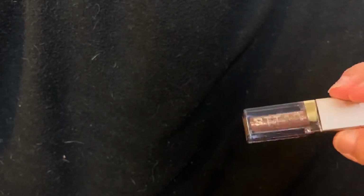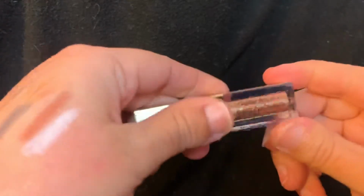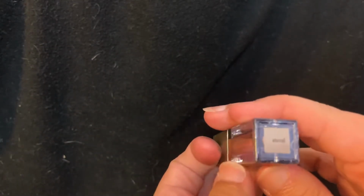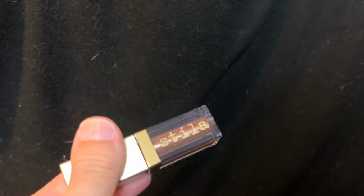Okay, let's go to lips. Oh, one more. The Stila. Where are we? This is the Stila Glitter and Glow Liquid Eyeshadow Topper. And this is in the shade Eternal. I always find these at Marshall's, TJ Maxx. So check out your stores there for that. Ulta does still carry some of them, but a lot of them you can find at Marshall's. Okay, now let's go into lips.